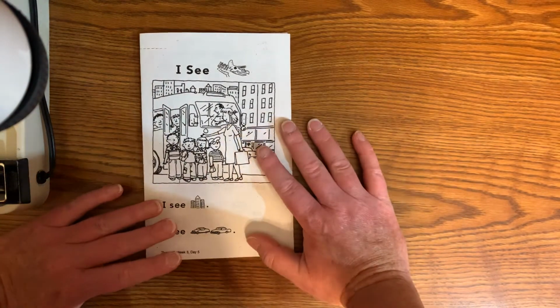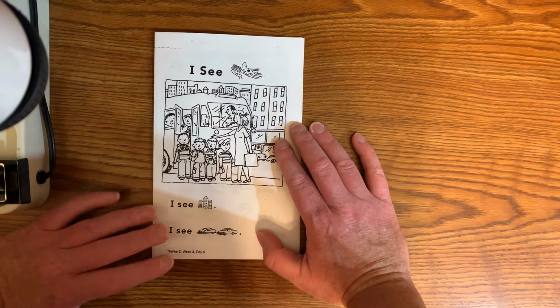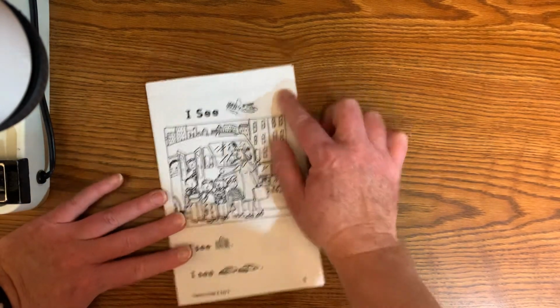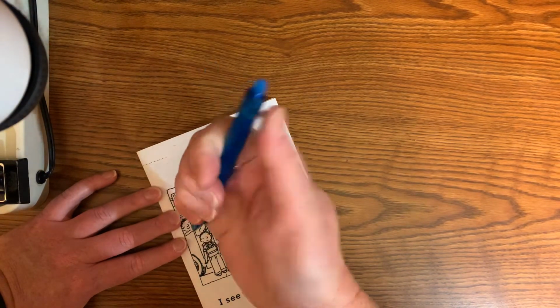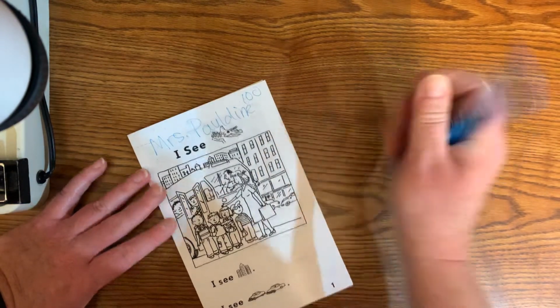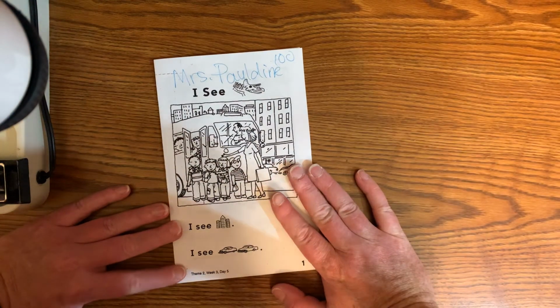But when you take your book to your table right now, the only thing that you're doing at every table, you pick up your red folder, you get your name across the top so that if your book gets lost or something, we know who to get it back to. Name and number. Then you put it away until it's time to work on it.